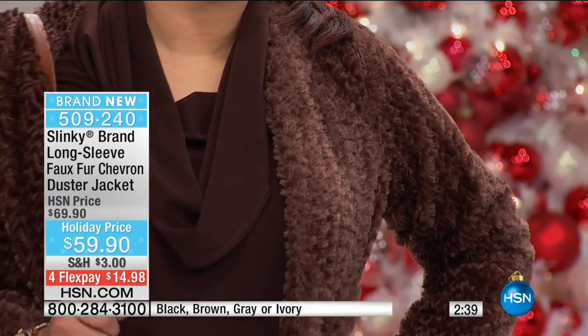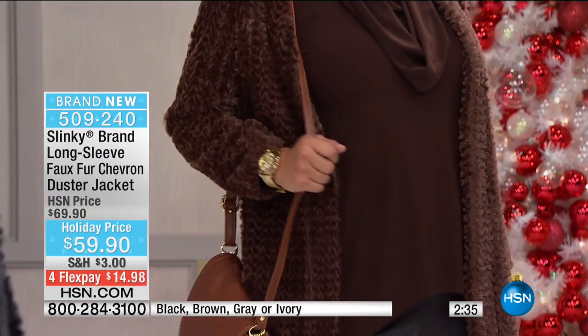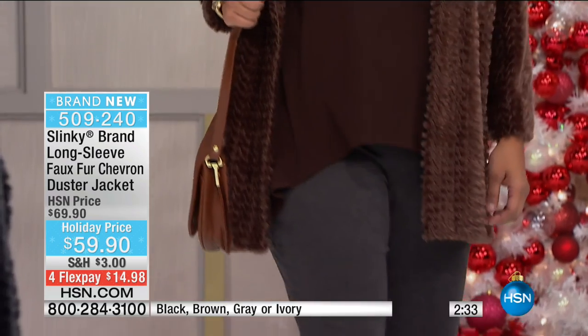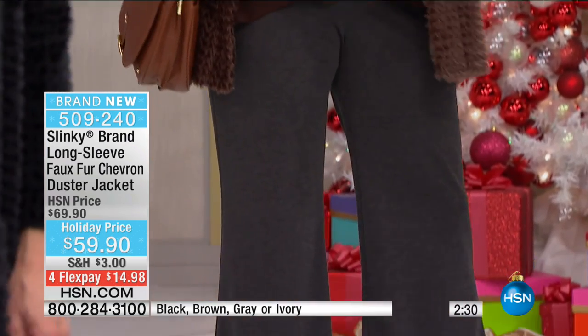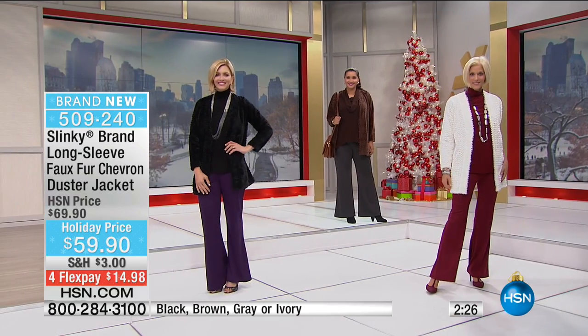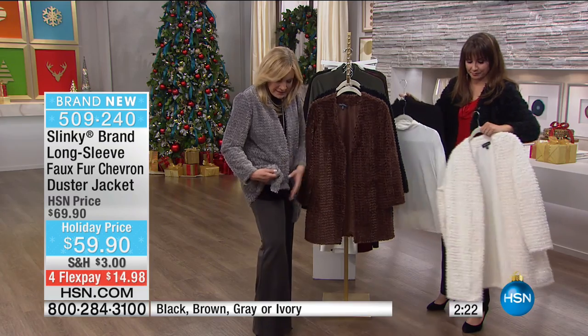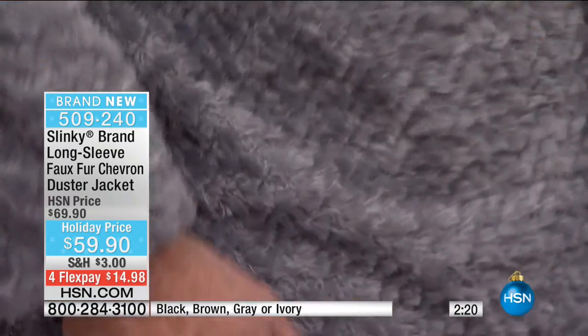Wear it over the pants that we've been showing you, over sheath dresses. Put on a pair of tights and the pencil skirt and a great turtleneck and this gorgeous outfit. But this is a really special fur. This is unlike anything you've ever seen. Love that V-neck. And I just want to get up close so you can see that beautiful novelty texture.